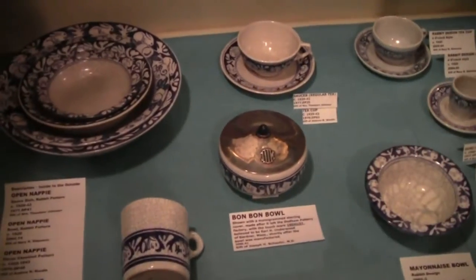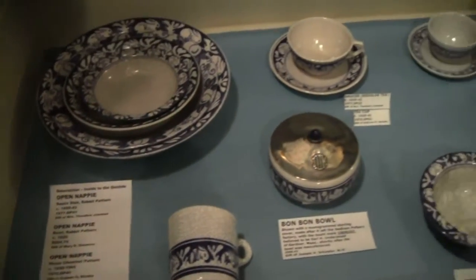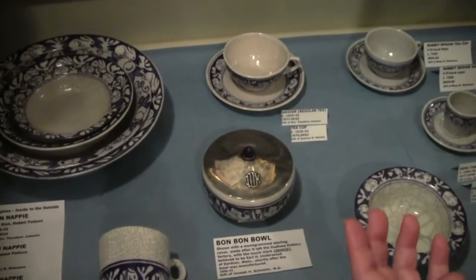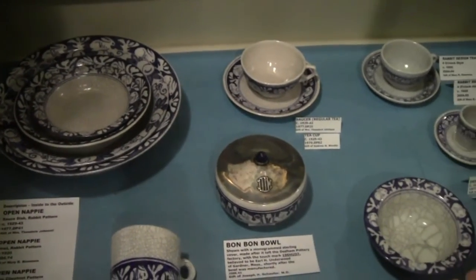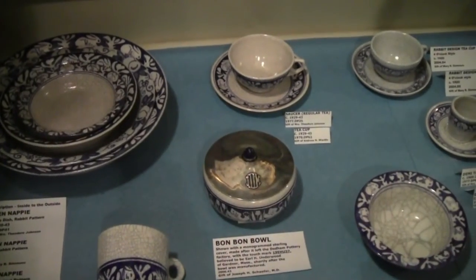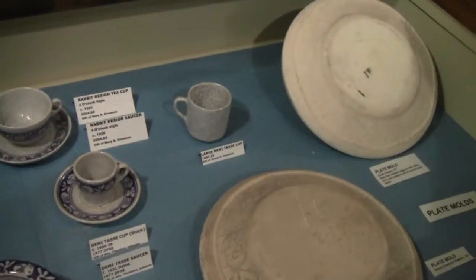Let's go over here. And this is always interesting to folks when we use the word nappy. We often use that word when we think of diapers, but a nappy actually means a bowl. So it would be an open nappy, an open bowl, or you might get a closed nappy, which would have a lid of some type. All right. I found a lot of those, I found a lot of broken ones digging. Okay.